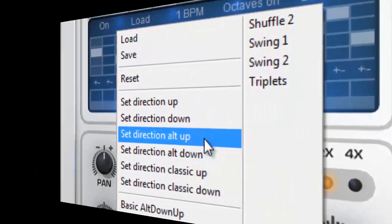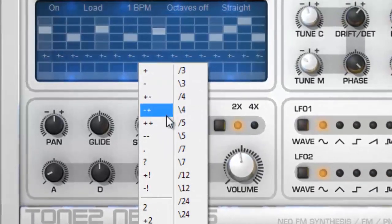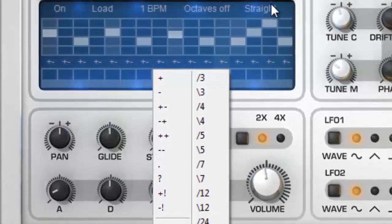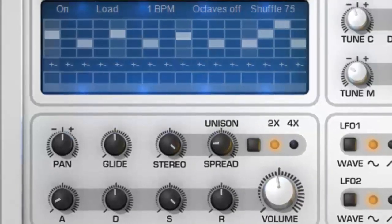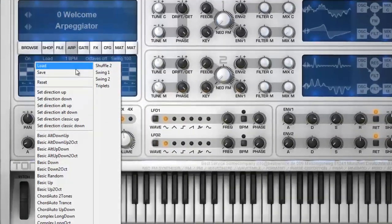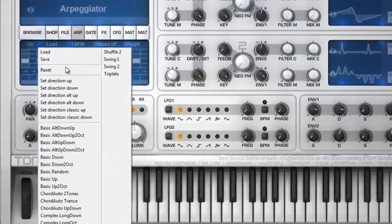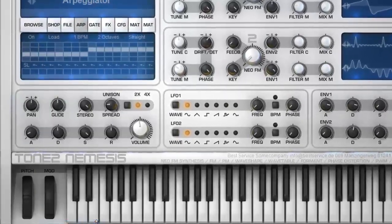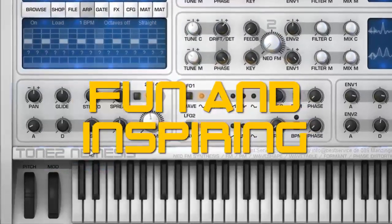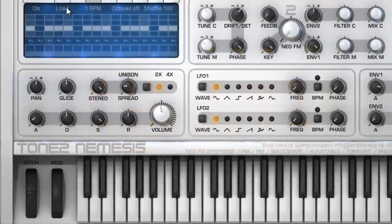The arpeggiator also supports optional advanced features such as auto chords, polyphonic playback, pitch slides, legato, swing shuffle, split, matrix integration, and it gives you very precise control over note sorting, play direction, and velocity. Don't feel like programming your own patterns? Use one of the built-in patterns, or load one of the many external pattern presets to use as a starting point. Working with an arpeggiator should be fun and inspiring. The arpeggiator in Nemesis is as fun and inspiring as it is powerful, flexible, and easy to use.